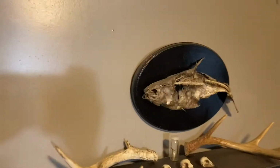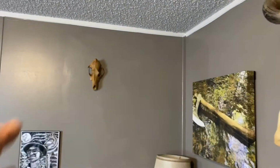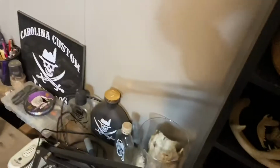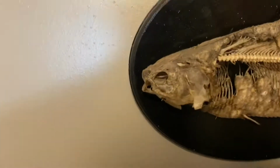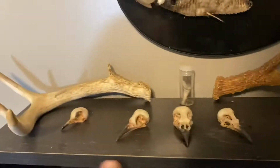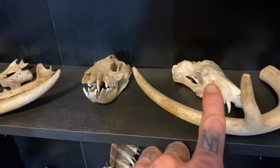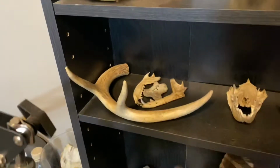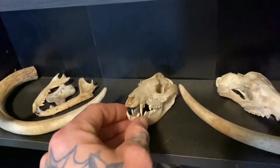So, I didn't even count this guy earlier, but count him. I think we stopped counting. What are we on? We were at 5, 6, 7, 8. That's a skull. It's a whole skeleton, but he has a skull. 9, 10, 11, 12. Those are all bird skulls. These are birds I've shot in the backyard. Boom, boom, boom. And this is a possum skull.